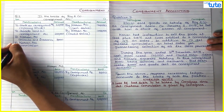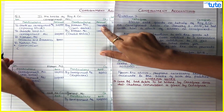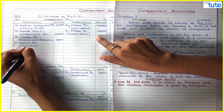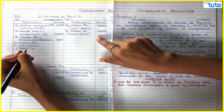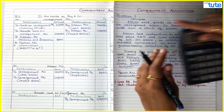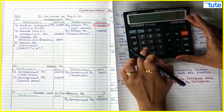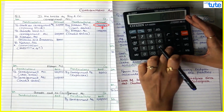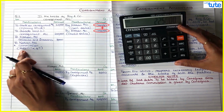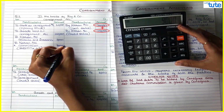Now commission is given at 4% on sales. So this is total sales. Now total sales is 2,25,000 into 4%. This 2,25,000 is 1,20,000 cash sales plus 1,05,000 credit sales. So that comes to 225, that is total sales, into 4%. So that comes to 9,000.